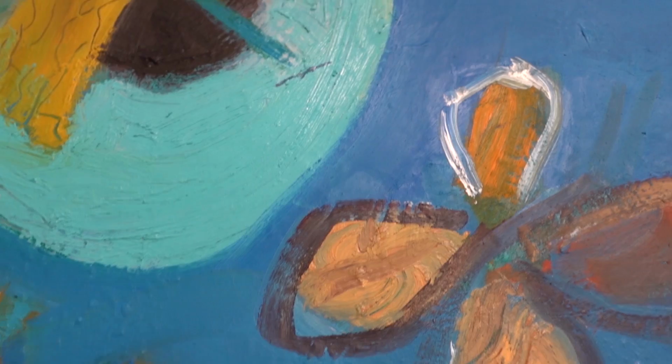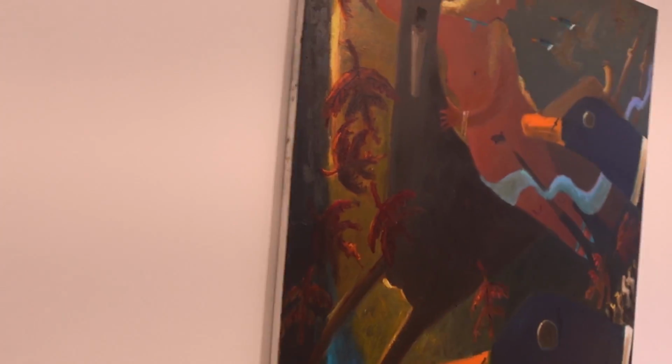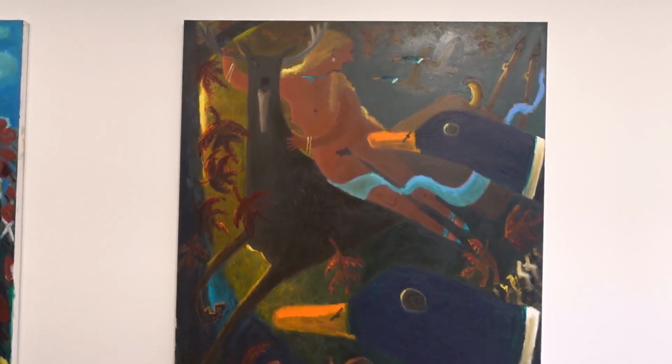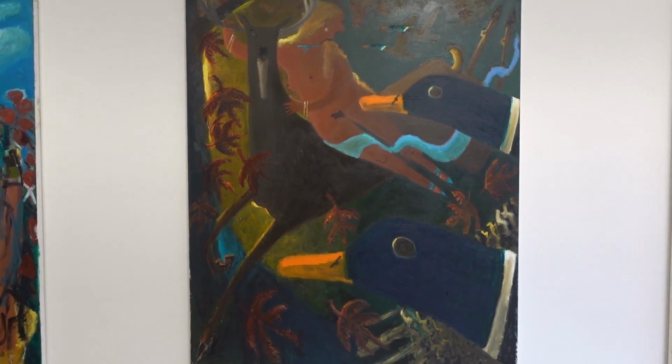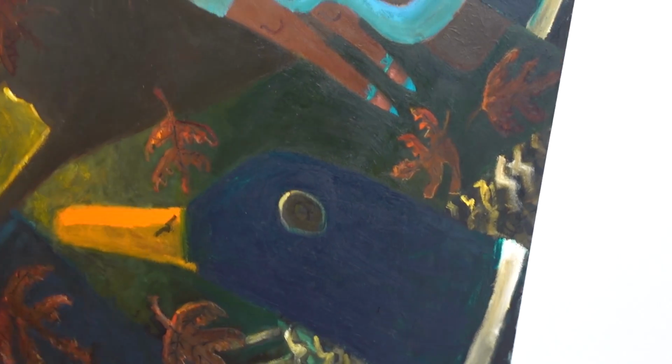And the other thing I like is that Kyle is a great painter. She really gets a lot of action going on in there, and she likes the facture, the brushy surface. I assume this one is fall. So we've got our mallards flying south.